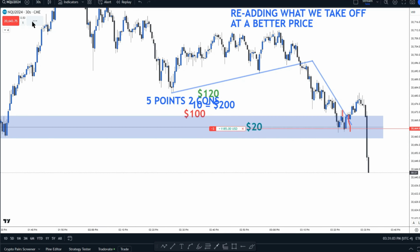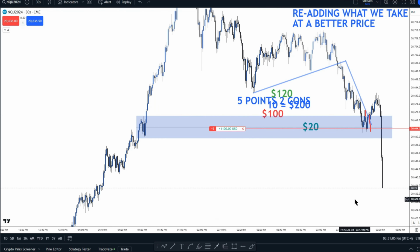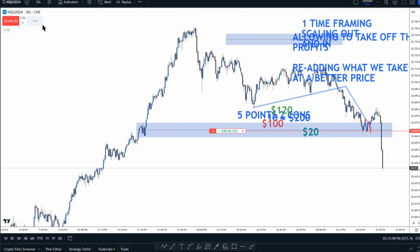Huge trade here. Am I not going to scale out? No, of course I'm going to scale out. Even though I'm pretty sure I know where price is going, I'm still going to scale out, guys.